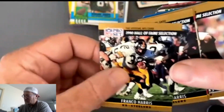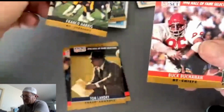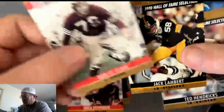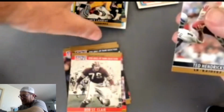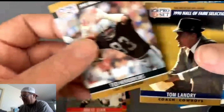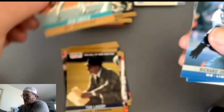Franco Harris. That's pretty awesome. I'm going to actually look them up. Hall of Fame selection. There we go. Jack Lambert. I loved the Steelers back in the day because my brother, he liked the Cowboys, and that was about the time they were going head to head. Jack Lambert again. Bob Gracie. Hall of Fame card. I'll check that one out.